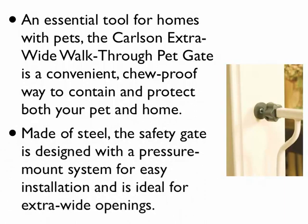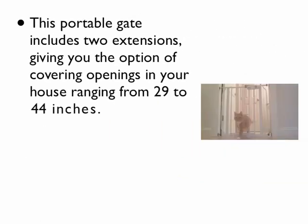Made of steel, the safety gate is designed with a pressure mount system for easy installation and is ideal for extra wide openings. This portable gate includes two extensions, giving you the option of covering openings in your house ranging from 29 to 44 inches.